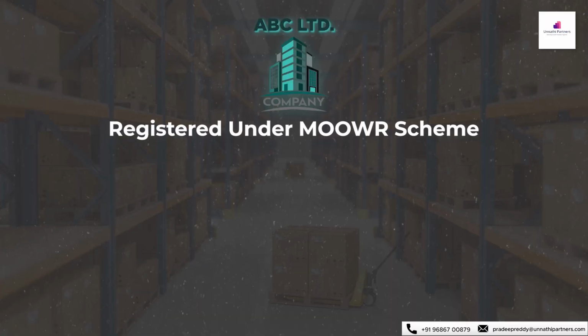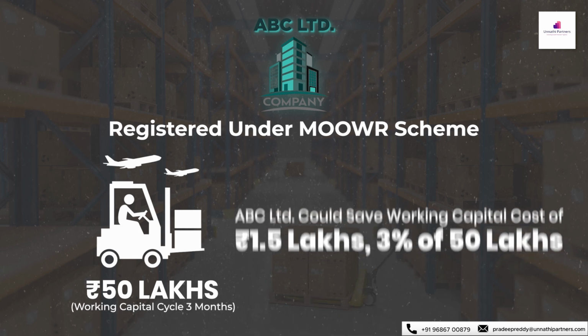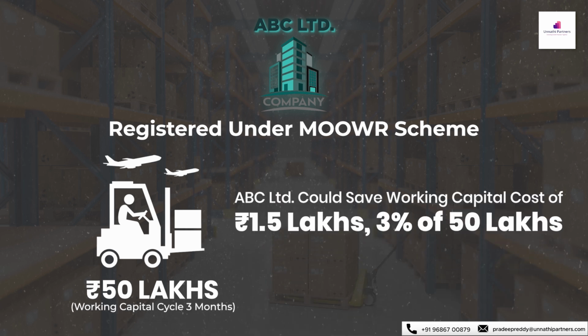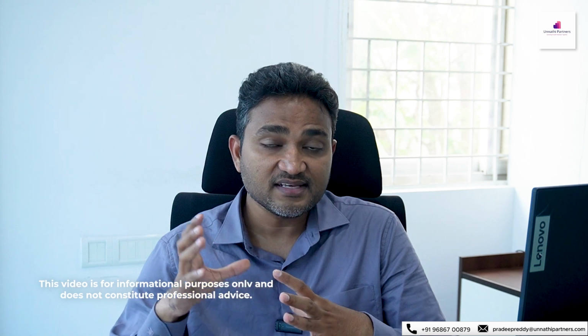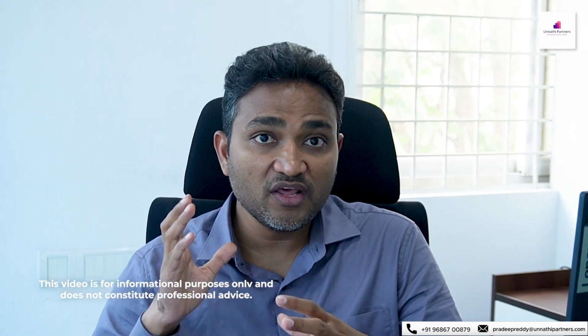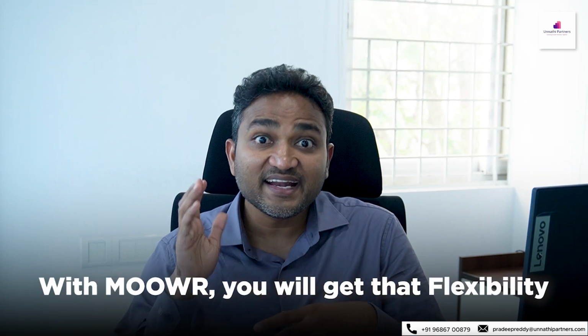Similarly, the company has imported raw material worth 50 lakhs which is used in the manufacture of finished goods, and those finished goods were entirely exported outside the country. Assuming a working capital cycle of 3 months, ABC Limited could save a working capital cost of at least INR 1.5 lakhs, which is calculated at 3% of 50 lakhs by opting for the MOOWR scheme. Imagine keeping more working capital inside your business and selling the goods in the domestic market only when you are ready without any interest charges. With MOOWR scheme, you will get that flexibility.